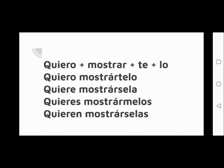Quieren mostrárselas, okay? So they want to show them to them. So maybe your friends want to show some things to your other friends or to some people. So depending on what you want to say, you can change the principal verb, the main verb querer, conjugate it correctly, and then the infinitive you just attach the indirect object pronoun or the direct object pronoun. Okay, so here we can see that it's something plural and feminine. Quieren mostrárselas.